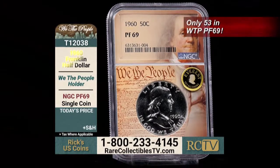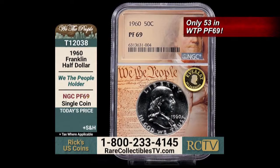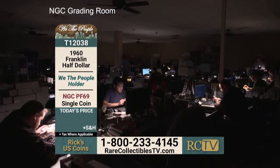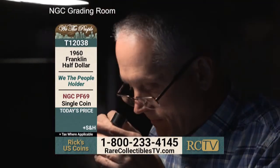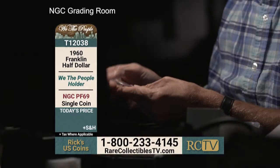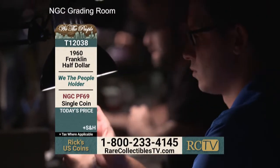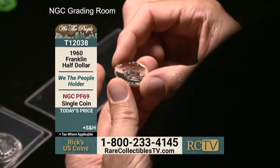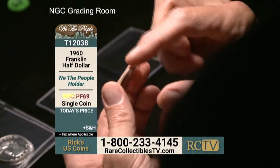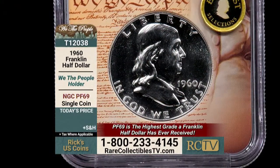The 1960. A proof 69 is basically a coin that's flawless to the eye. The process at NGC is to study every one of these coins under magnification. If under their normal magnification, the coin looks flawless, they then take it and put it under higher magnification. If under that higher magnification, they see the tiniest flaw, it gets a grade of proof 69. And that is the highest grade any Franklin has ever received.